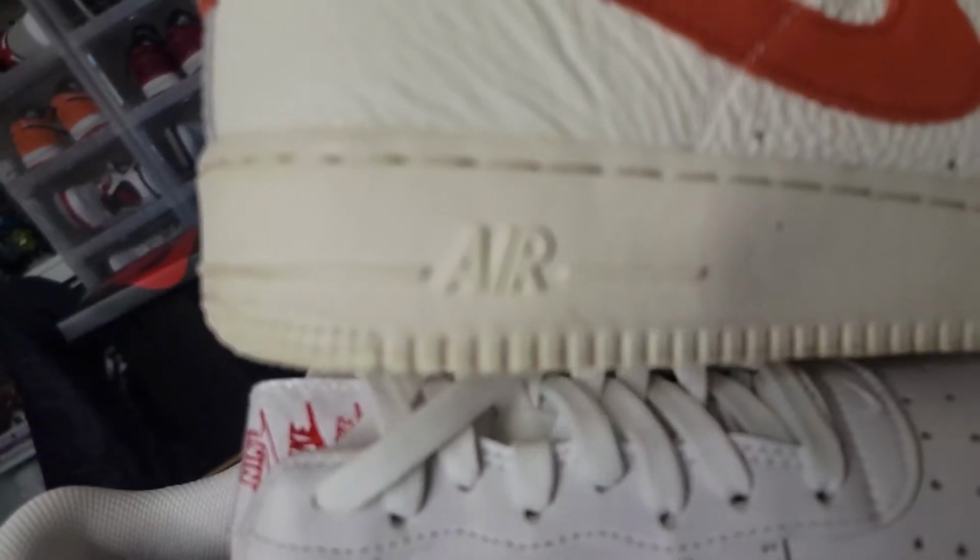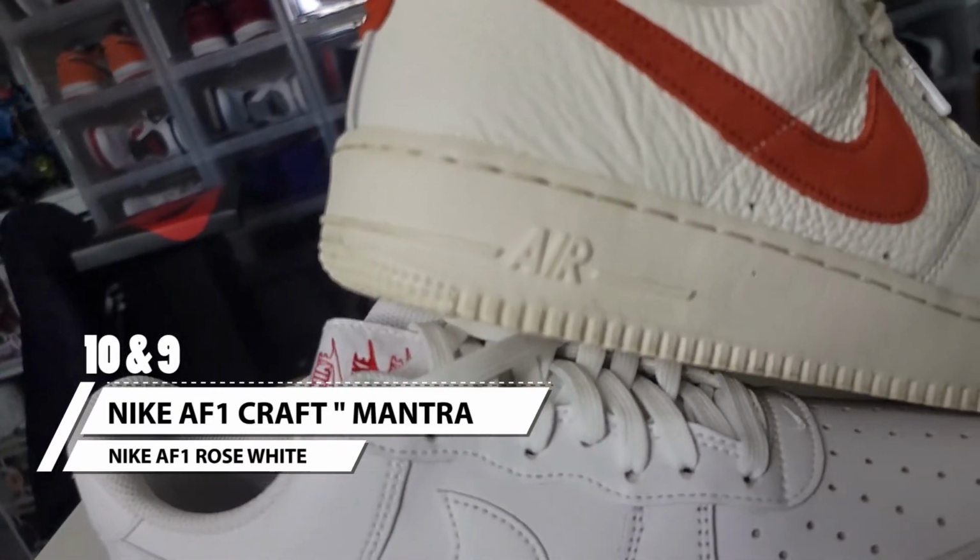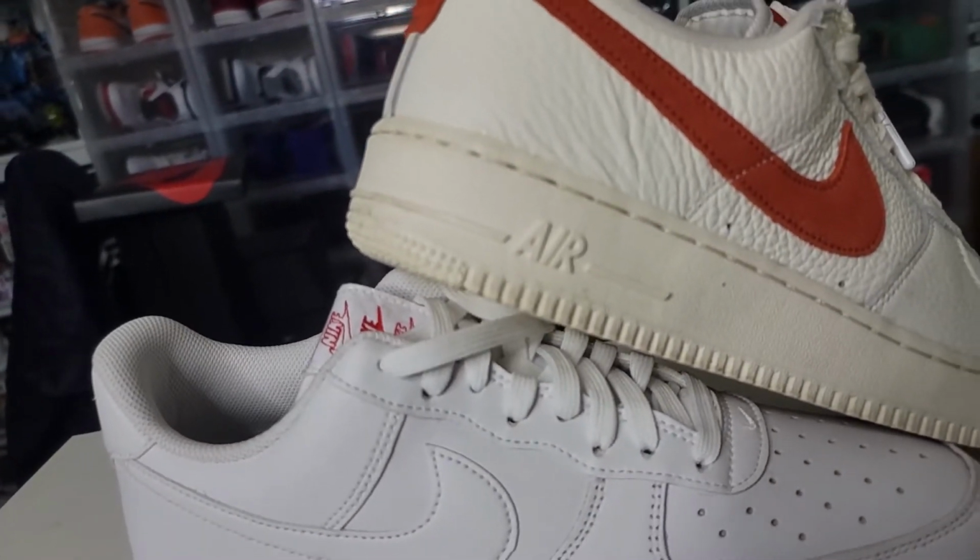I don't even remember if I showed these, but I did pick these up around my last video where I showed you guys the orange Syracuse high top Dunks. So going along with that orange theme, we had these Air Forces right here, the Craft Air Force One. As you can see, I've worn these already, but the quality on these is fire.